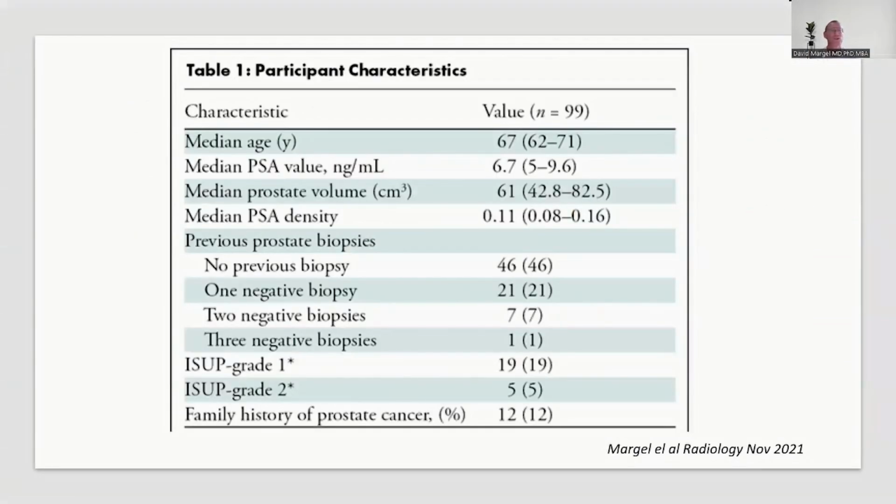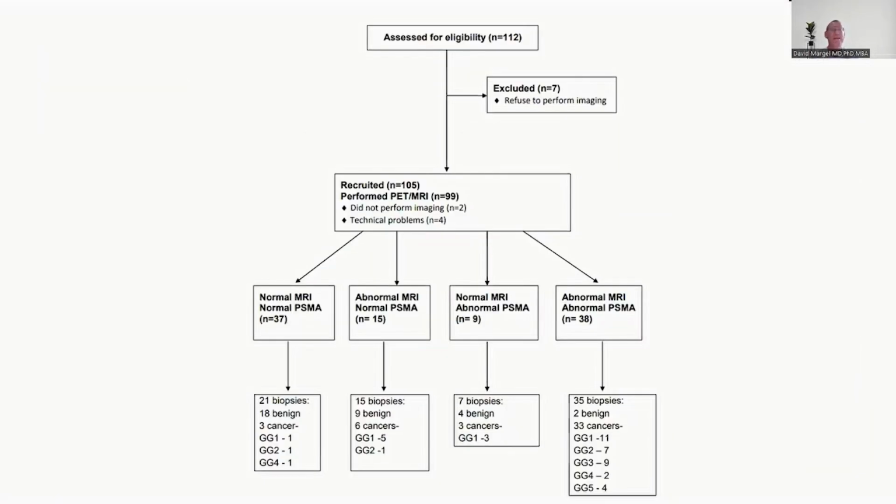So here I'll start showing you results from our lab. These results were published in Radiology in late 2021. And we used a pre-biopsy cohort of 100 patients that are normally found in every clinic. And what we did is we took all these patients and we performed a PET MRI before biopsy.